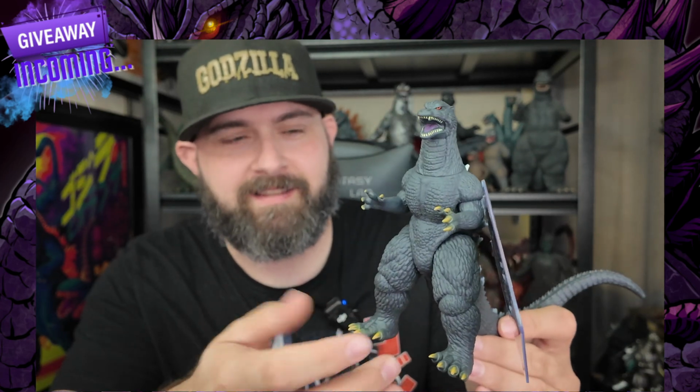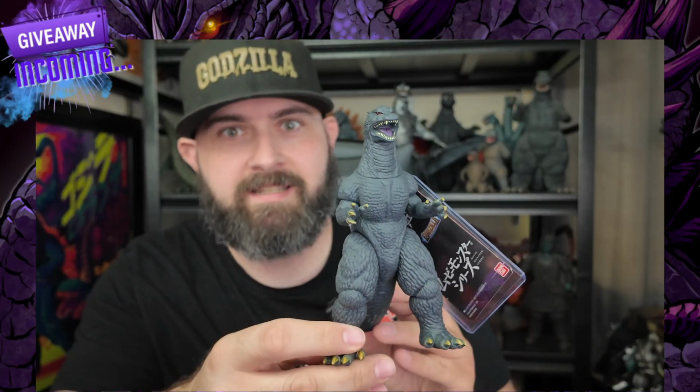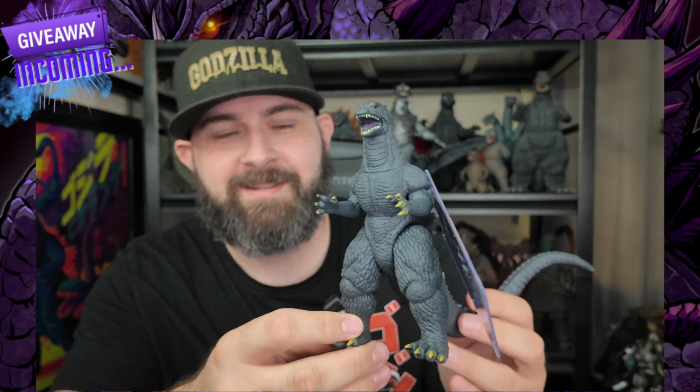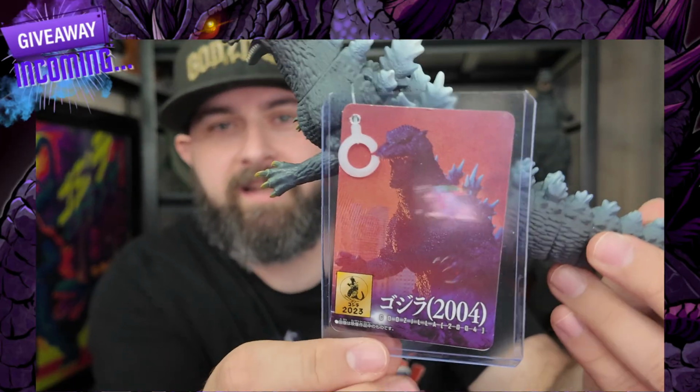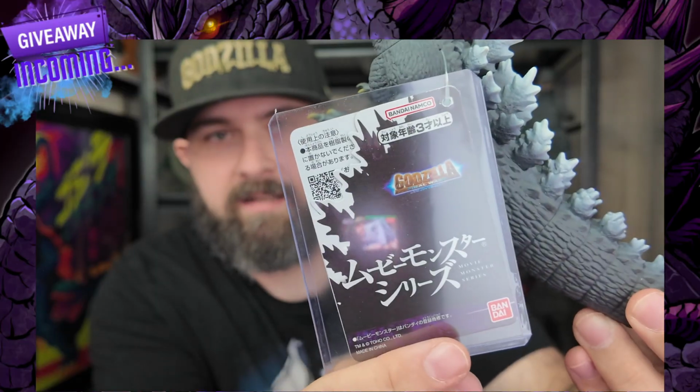So really great, really cool. Not much to really go over with him. Like I said, I don't think there's much of a difference from the original release. Just a great Final Wars Goji. I do like the suit. I like the thin, slimmed down Godzilla suit, honestly, more than the robust, I guess you could say, Godzilla suits. But just really cool. And here's the tag of Godzilla Final Wars, and here's the back. So, all right. And then I have Destroya here.